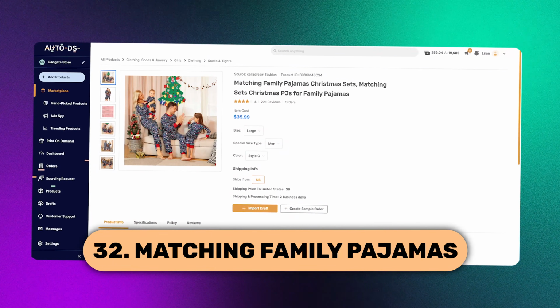Ugly Christmas sweaters still trend hard to this day, thanks to office parties and competitions. Everyone has competitions to see who has the ugliest sweater. You can offer unique designs and make sure that you include a size chart. All right, number 32, matching family pajamas.